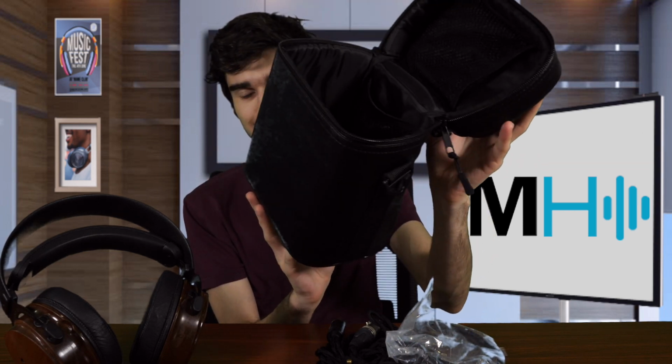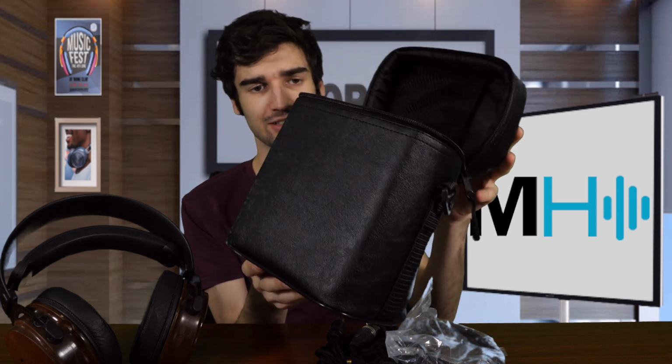So first of all, we of course get this leather carrying case. It's very sizable. You literally just put the headphones straight in here. It's got a really big pocket to fit these. And yeah, it's a leather carrying case. It comes with a removable strap if you want to wear it around your shoulders, and it seems very protective and definitely high quality, as you would hope.